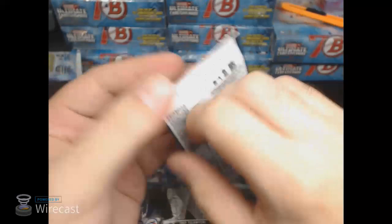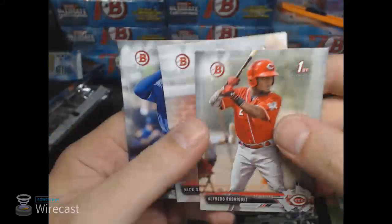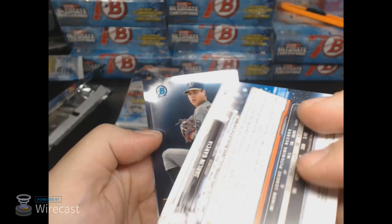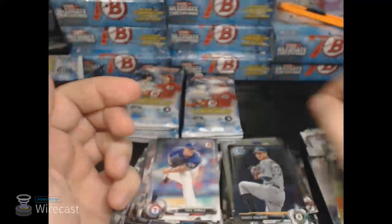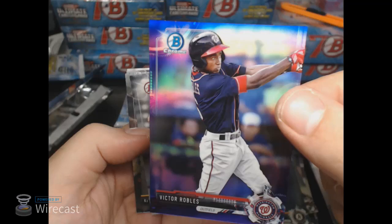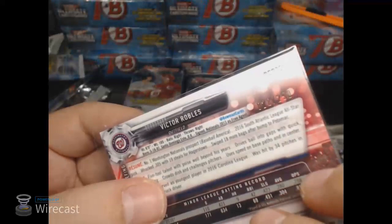Or better. Benny, Bregman, rookies. Allard, chrome. Sopko, chrome, paper Senzel. Josh Bell, Rookie of the Year insert. Dakota Chalmers and Nick Solak, chrome. Victor Robles, purple refractor to 250. Cabrera Hayes, chrome. Robles is number 28 of 250.